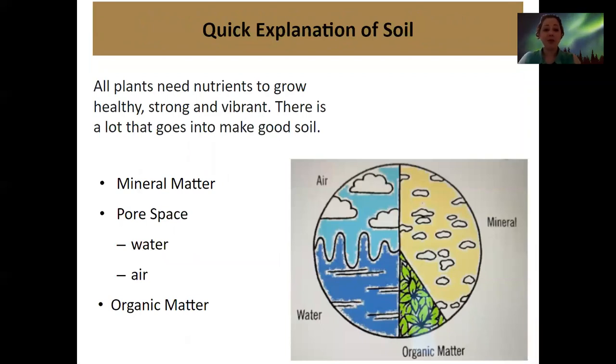So soil is made up of mineral matter. This is the nutrients that your plants are going to take up. Half of it is pore space, which is your water and your air. Without air spaces in the soil, your roots cannot develop properly. And your water is what brings the nutrients to the roots so the plants can take it up. So if you don't have air and water, if your soil is compact, then your roots are not going to develop properly. And then you have your organic matter, which is your leaves, your sticks, things that decompose.